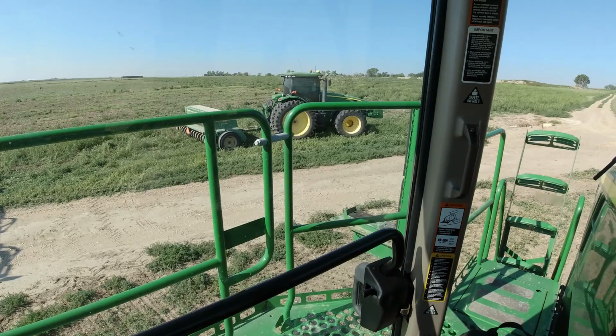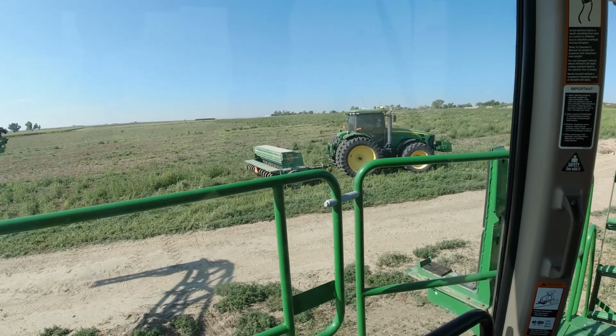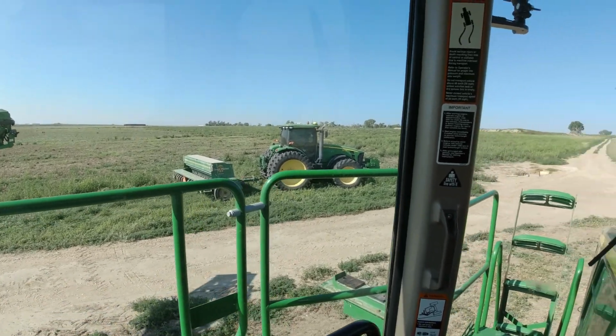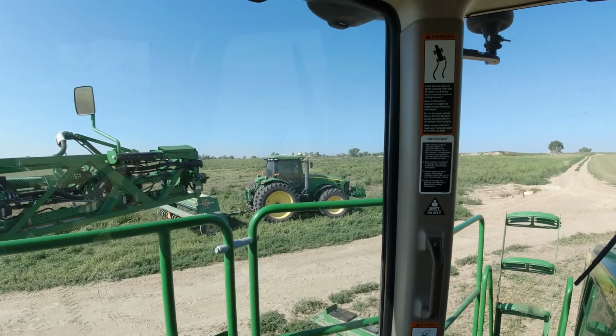There's the mighty planter setup. Like I said, it's a Great Plains 1300, so it's 12 and a half foot from disc to disc widthwise. That tractor is about 12 foot, tire to tire. Hell of a planter setup.